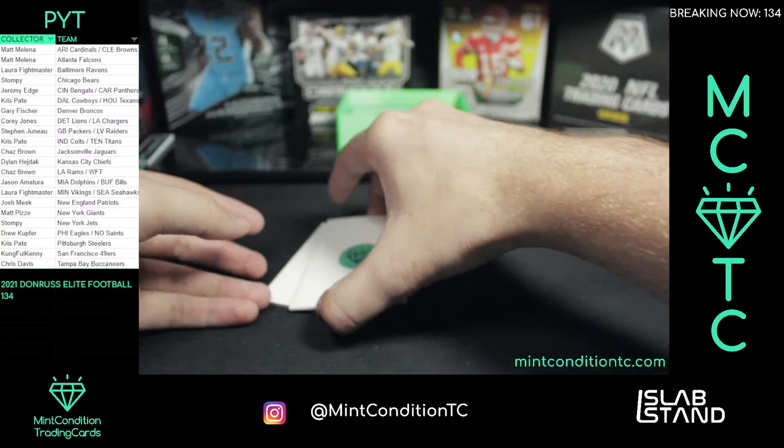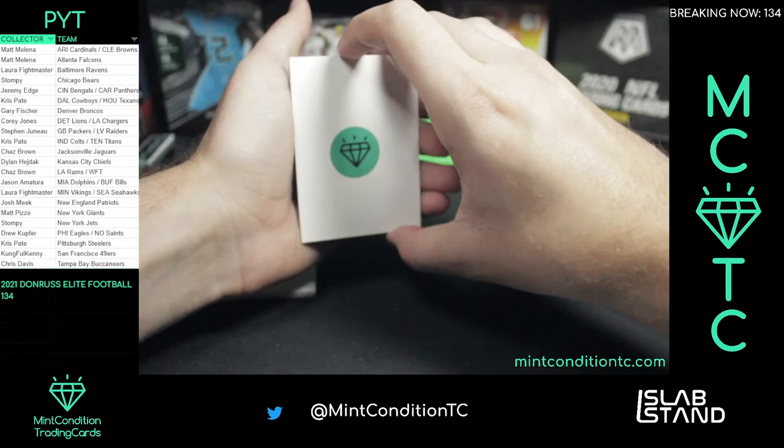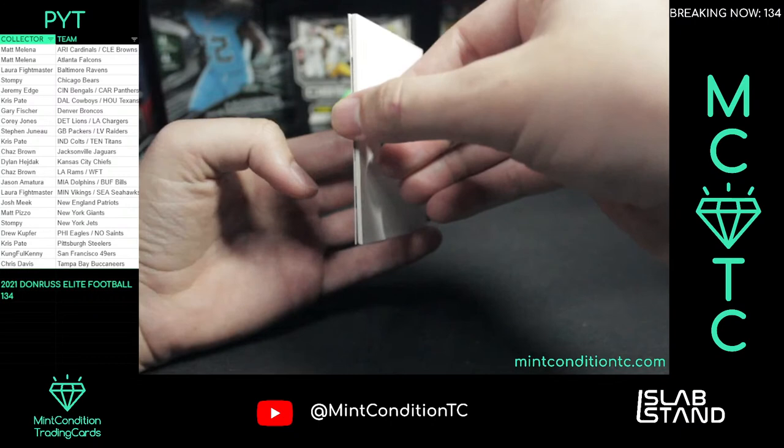All right, so we have that one, which I don't know how to feel about it. So let's do this one first. So this one's going to be a turn of the century auto. That's good. I know who this is. Let's turn it over. Good luck on auto number one.